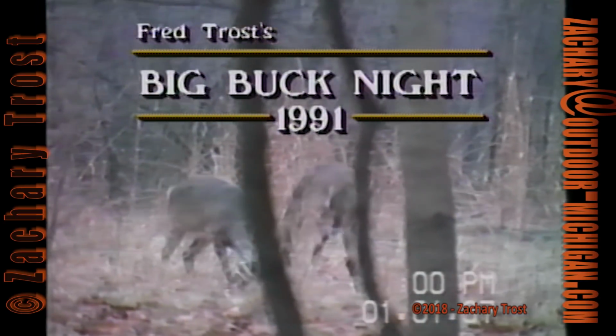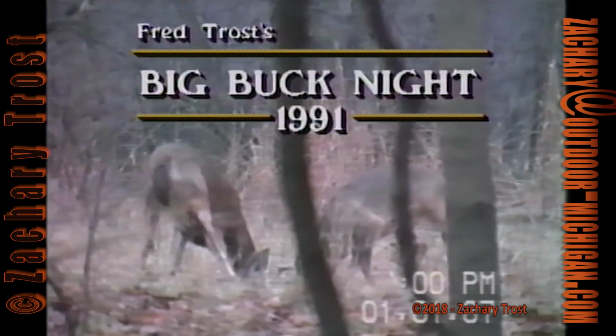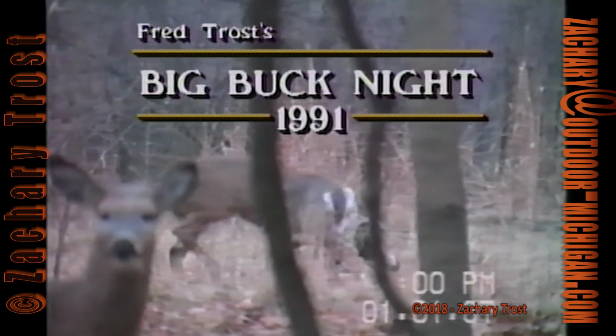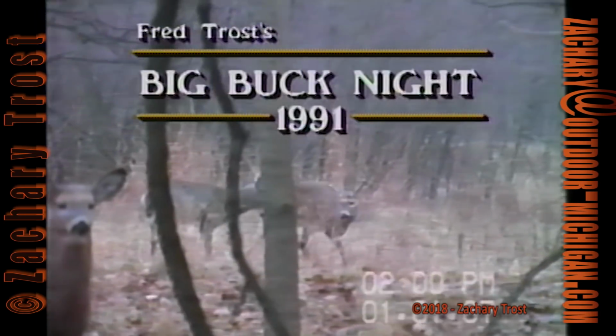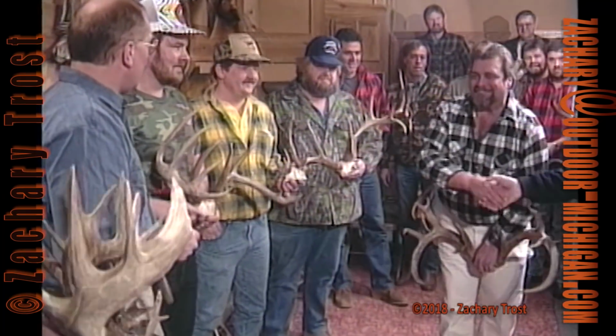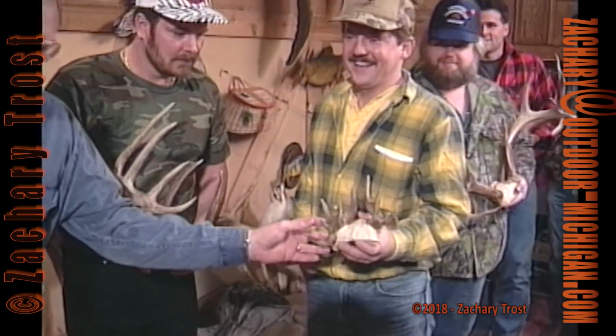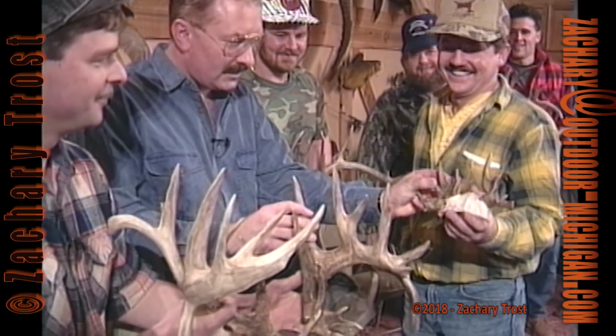Big Buck Night 1991 has the largest array of what is probably the largest racks we've ever had on a Big Buck Night. These deer are fun to look at because they're huge. They're not normal, some are bizarre, and we like to see excessively large things like this. I can't really explain why, but they are fun to see.